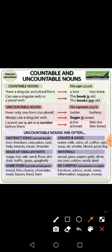Here we have examples of materials like ice, glass, gold, silver, steel, cotton, iron, paper. All of these are uncountable. We can't count those things. And don't forget that this is the English language, and the English language is different from the Arabic language. So don't compare between them and Arabic, don't say that in Arabic we can count them. In English we can't count those things. Okay student.